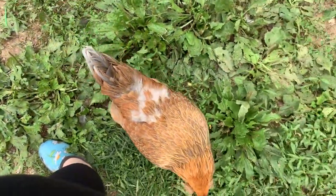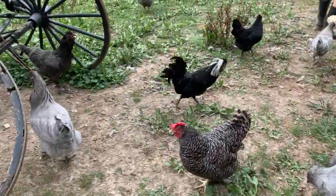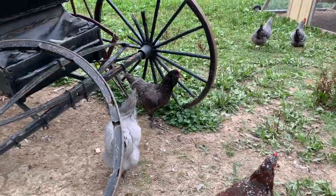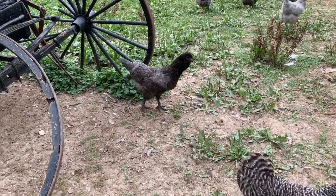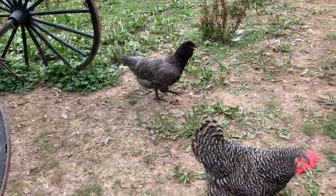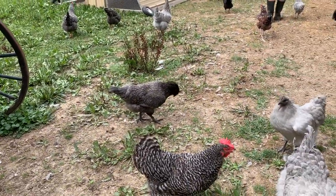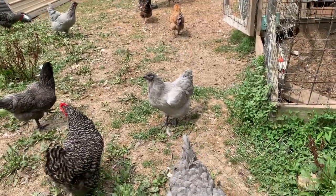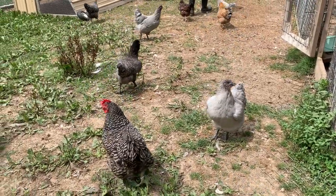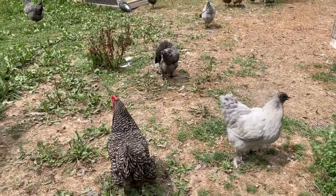That's Henrietta. And that's Longlegs LaRue. See how she's panting? That just means she's hot, and she's kind of got her wings out a little bit, but she's okay. She's not going to perish because she's a little bit hot. It'll be okay. These birds have been living for hundreds of years in hot weather. I think they can handle it.